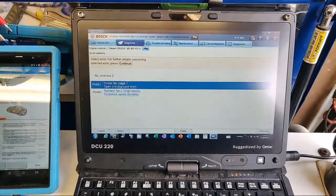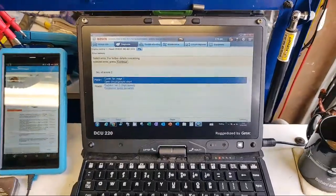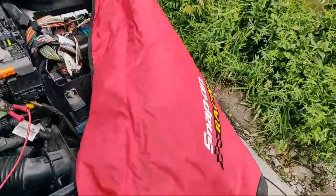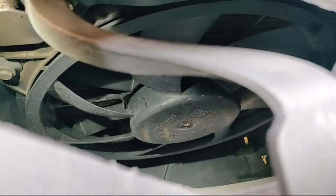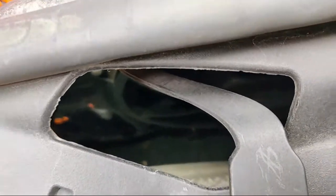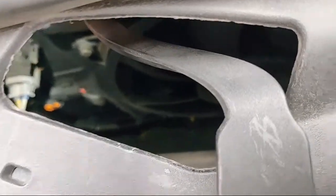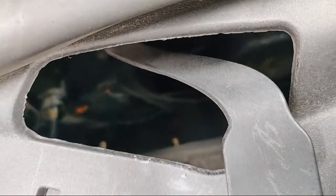P0691, cooler fan stage 1, open short to ground. P0495, radiator fan 2, high speed excessive deviation. The setup on this vehicle is, I'll show you. We've got a single fan. That's all we've got, a single fan. And then over here we've got a fan control module. Just above the orange there, we've got the fan control module.